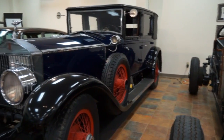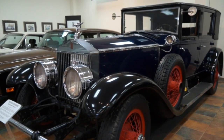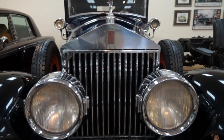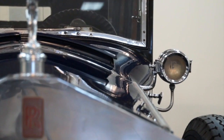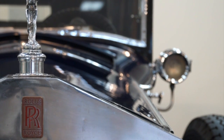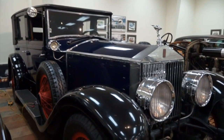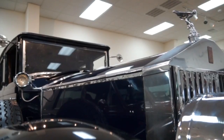This is our Springfield Phantom, and a lot of people don't know this, but Rolls-Royce actually had a factory here in the United States from 1921 to 1931. So this is a car that was produced in Springfield, Massachusetts. The demand for Rolls-Royce back in the 20s was so great that they decided to open up a factory here. However, the Depression hit and we didn't open up afterwards. So that is what this car is.